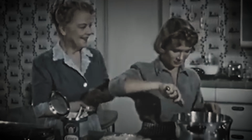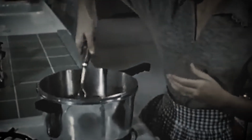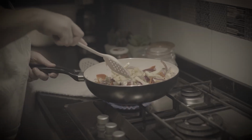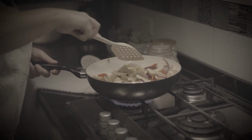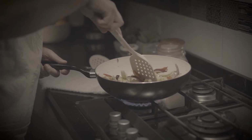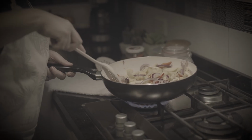Here's what separates these immigrant mothers from modern home cooks. They didn't see cooking as a chore to be minimized. They saw it as alchemy, the transformation of the ordinary into the extraordinary. Every technique was passed down through generations, refined through necessity, perfected through repetition. What follows is the crown jewel of this culinary wisdom.